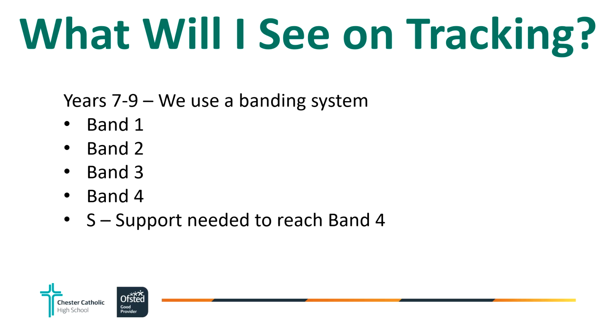In years 7 to 9, we use a banding system to assess how securely students are working within the Key Stage 3 curriculum. This gives us a really clear picture of how well they are accessing the content and how confident they are in applying their knowledge and skills. At this stage, there are 5 possible grades. They run from Band 1, which is the highest, down to Band 4, and then S, which indicates a need for additional support. Here is what each band means.